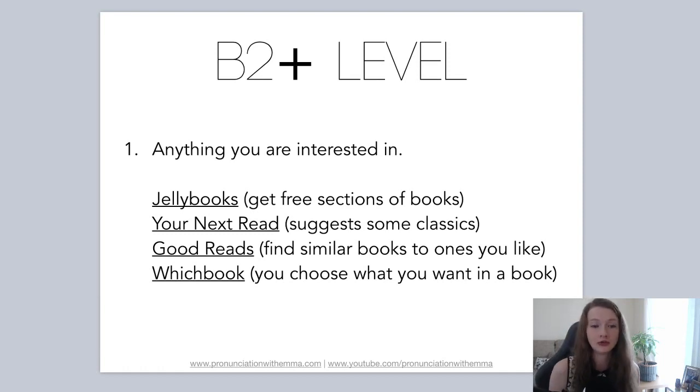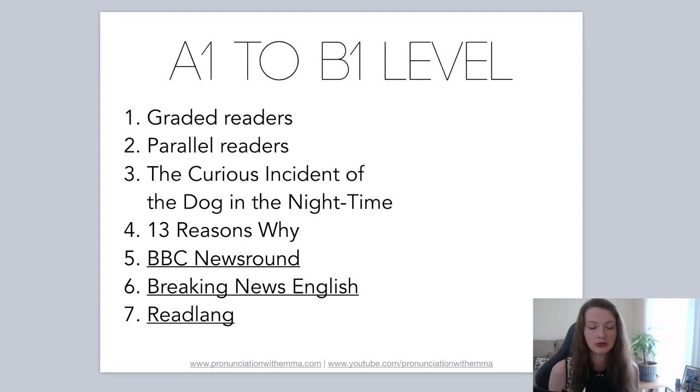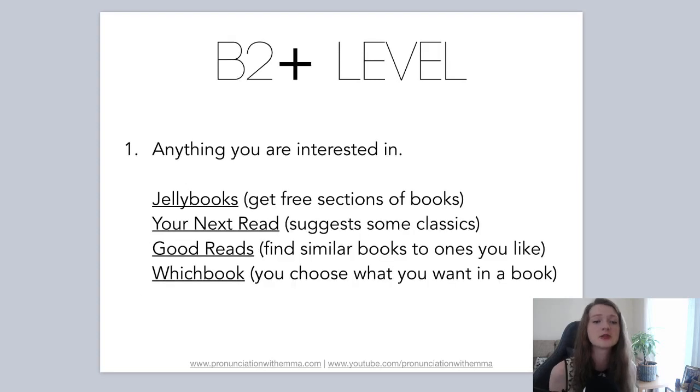If you look at ReadLang, you can get them for free on there and you can read there. If not, read the news. That's what I recommend. So there's plenty of free things online, but it's just finding where they are, isn't it? It can be tricky. Names of some historic books, please. I'm going to get to that.